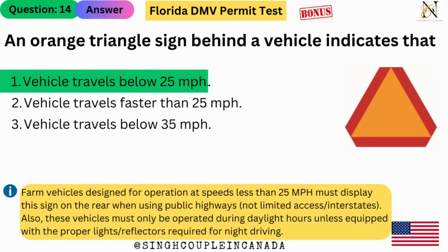Farm vehicles designed for operation at speeds less than 25 miles per hour must display this sign on the rear when using public highways, not limited access/interstates. Also, these vehicles must only be operated during daylight hours unless equipped with the proper lights/reflectors required for night driving.